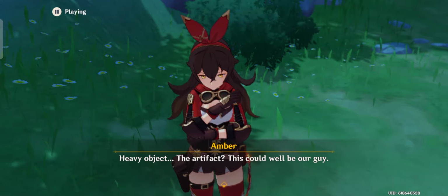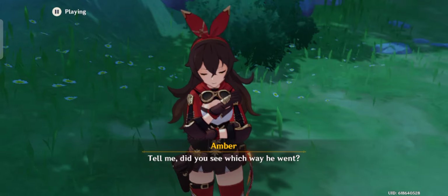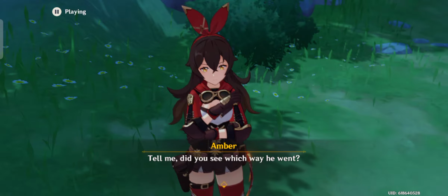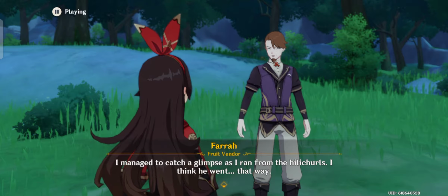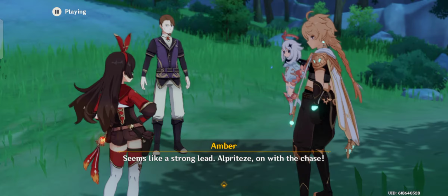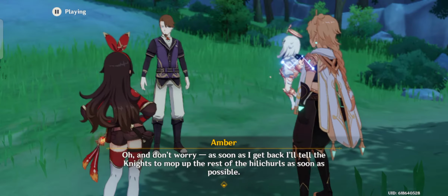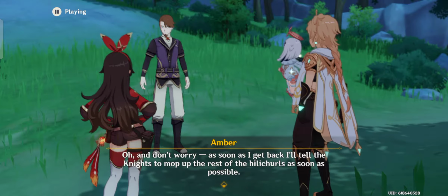Heavy object? The artifact? This could well be our guy. Tell me, did you see which way he went? I managed to catch a glimpse as I ran from the hilly churls. I think he went that way. Seems like a strong lead. On with the chase! Oh, and don't worry. As soon as I get back, I'll tell the knights to mop up the rest of the hilly churls as soon as possible.